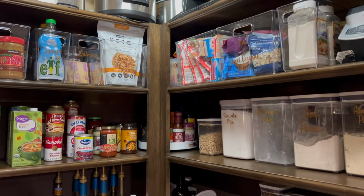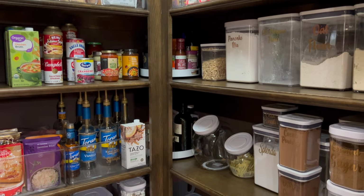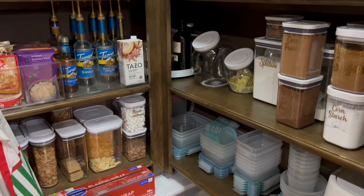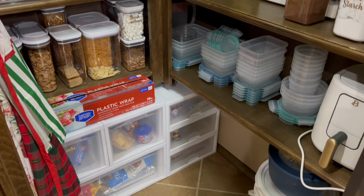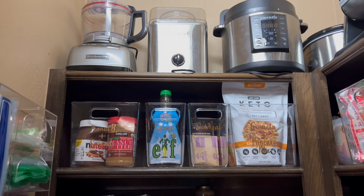It feels so good and so relaxing and calming to see my pantry back to zero again, where everything is just peaceful, it's back in its place, everything is organized. Yeah, now I can relax a little.